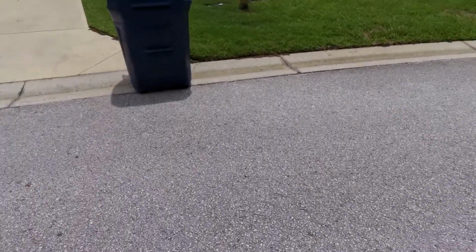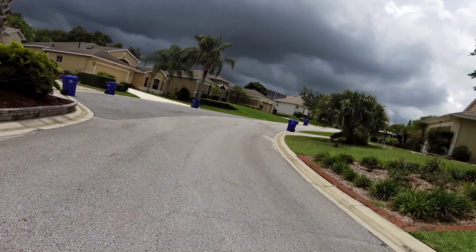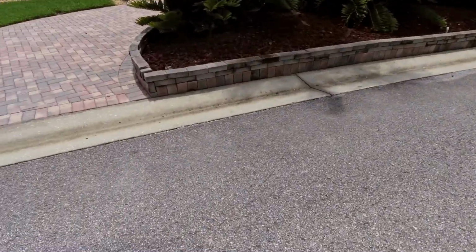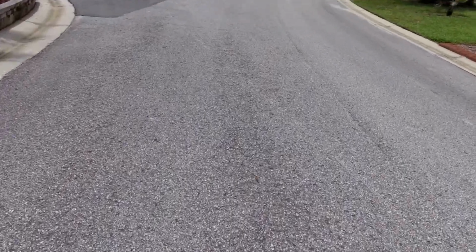Mediterranean Loop in general has a fair amount of deterioration, both in raveling, cracking, and oxidation. Here's a section where you see complete sections of pavement gone. This spot as well. And continuing up the road, there's several spots like this that are starting to ravel and crack.